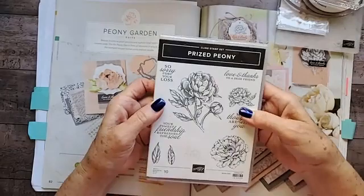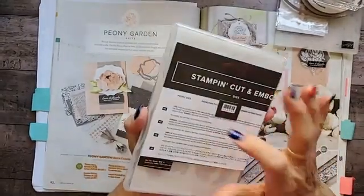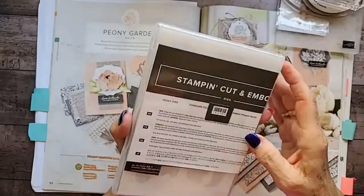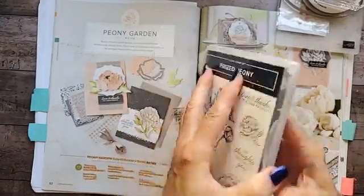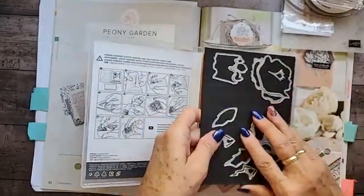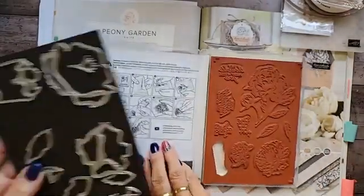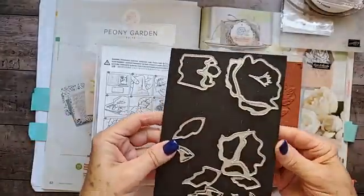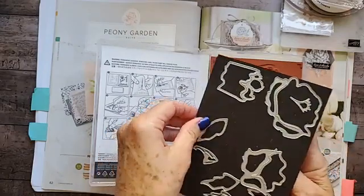this absolutely gorgeous stamp set. Plus, it's got basically, I think it had 17 dies. Yeah, 17 dies. Here are the stamps, which you can see on the front. They're just stunning. And then there's basically 2 sets of dies, or I've got it on 2 sheets, okay?